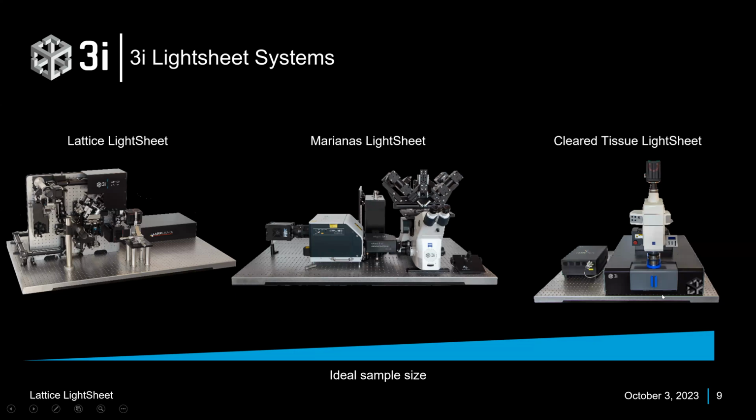If someone comes to me with a Lattice and says, I want to image this cleared brain, okay, you want to look at like 100 microns of it in super high resolution? Great. If you want to look at the entire thing and trace neurons across millimeters, this is not the system for that. And that's why it really matters, even before you start to use a system, thinking about what is my sample? What do I want out of that imaging? And then how do I pick a system based off that?